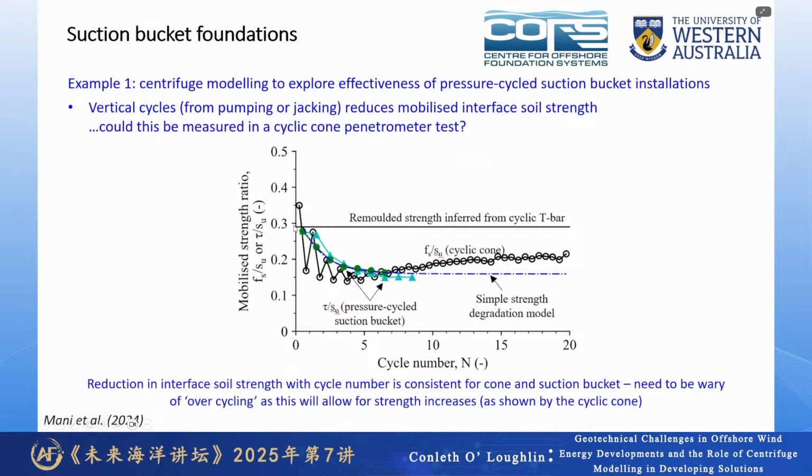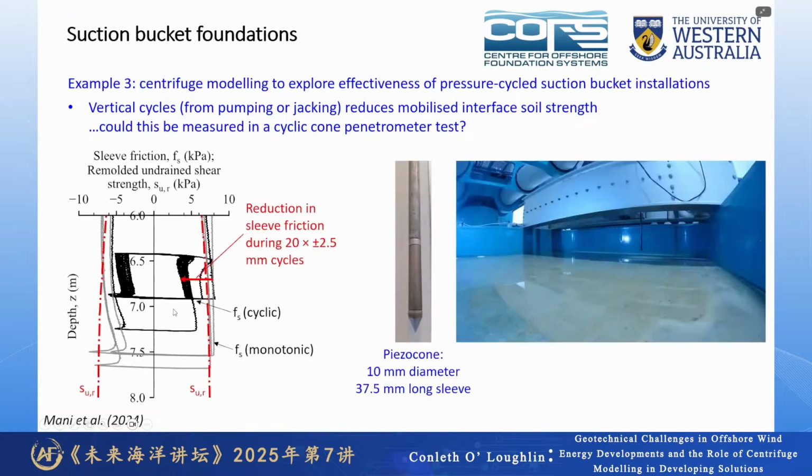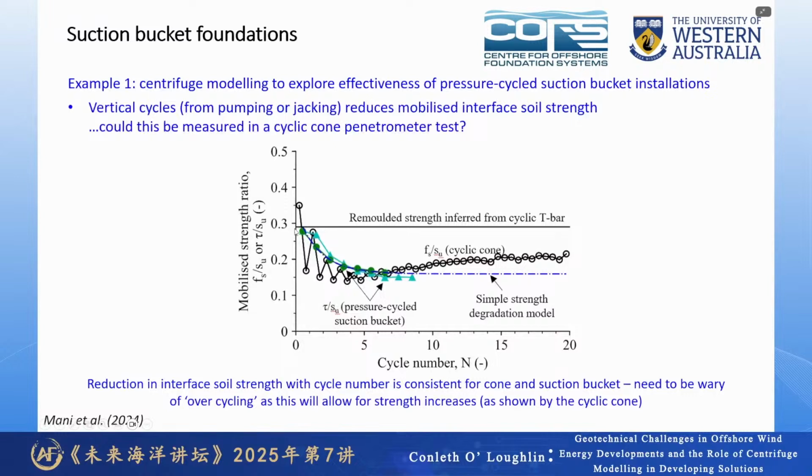So in the initial cycles, we can see we're mobilizing the remolded strength inferred from a cyclic T-bar, which is what this previous plot showed. So the friction sleeve and the remolded strength are about the same. We're roughly starting up around about here. And then with every cycle, we're getting a reduction in the mobilized strength. The key takeaway message here is that the reduction, and the way it degrades with cycle number, is very similar in the cone as it is in the suction bucket test.